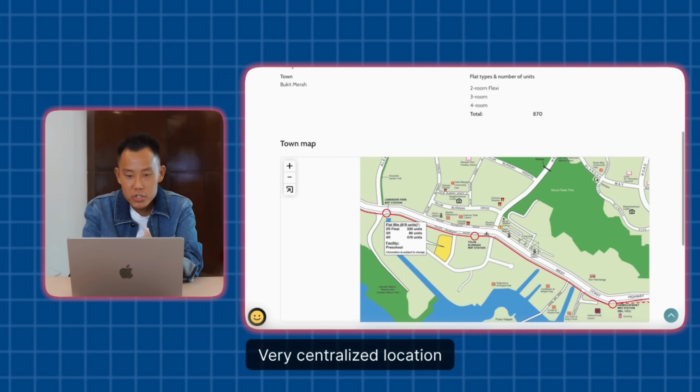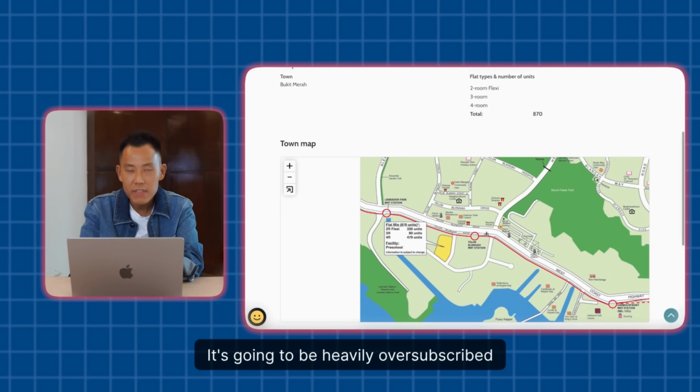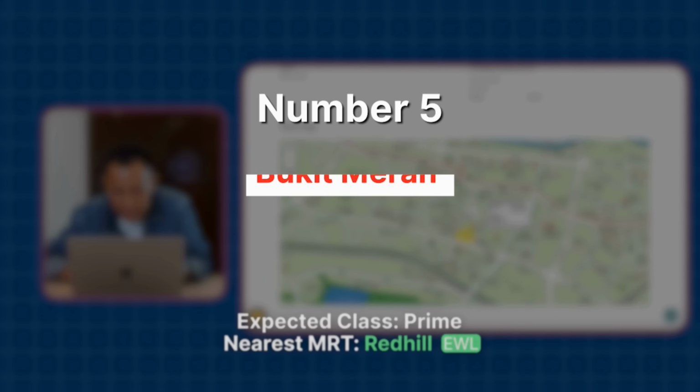Very centralized location. Even if you drive or take public transport, it's very close and very near to the city, and it's just right beside the MRT. This again is going to be heavily oversubscribed, and it's going to be a very interesting project. So this one is another project.